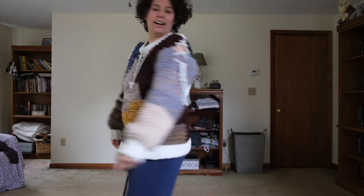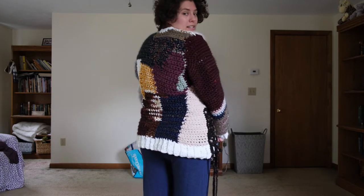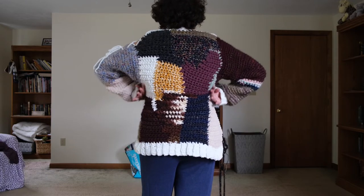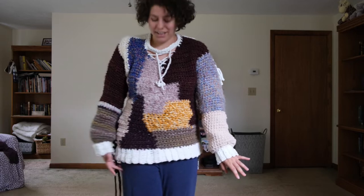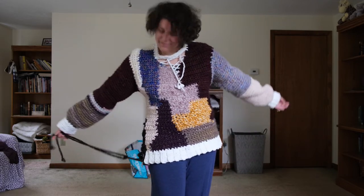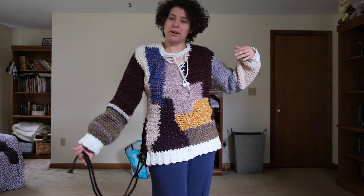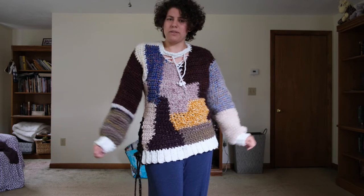So I won't really go into anything on the back, only because I can't see it, but you can see all of the leftover yarns that I have used, and I very lovingly call this the shit show sweater. So there it is. I wore it to a Christmas party about 20 minutes after I finished it. I don't think I've ever even washed this.